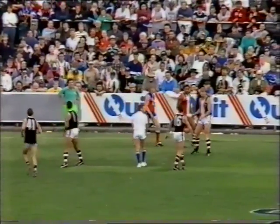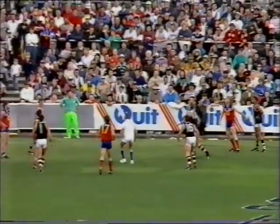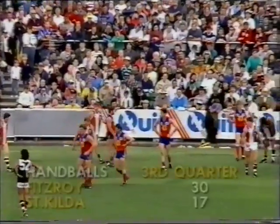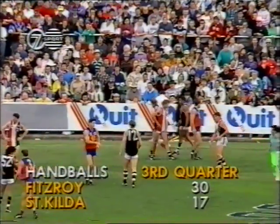Gale has left the ground, replaced by Dale Fleming. That's cruel luck for Gale, who had a knee reconstruction last year, and now a hamstring today. Ball back out of play. St Kilda leading by 10 points, 7.5 minutes remaining in the third quarter.